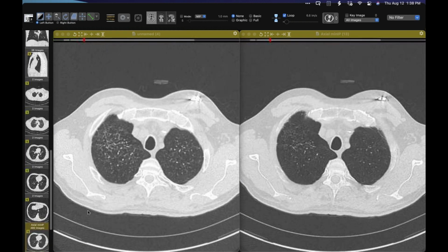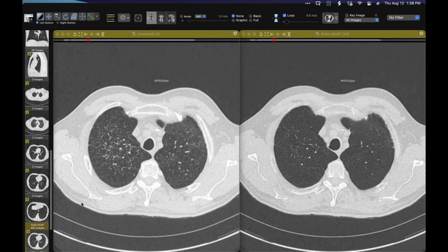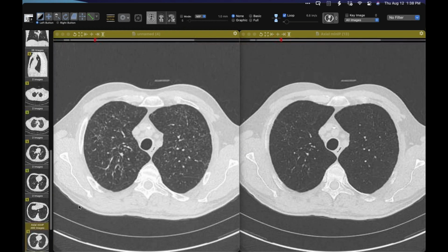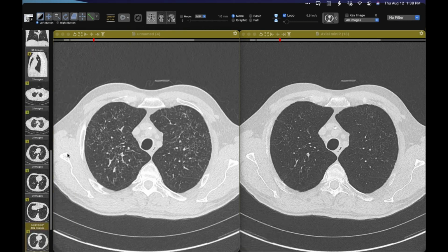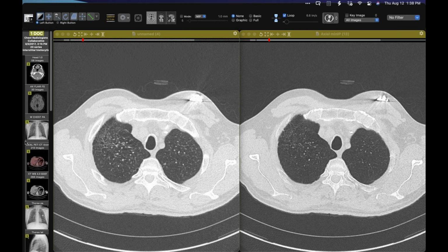So for just pure pattern recognition, would anyone like to suggest something based on just the appearance of the lungs in a patient like this? Burned out LCH or something. Yeah, smoker. Advanced LCH. Excellent. That's exactly it. It is pattern recognition.